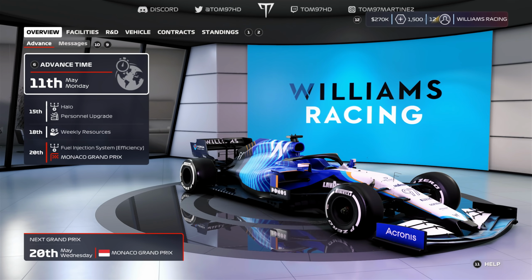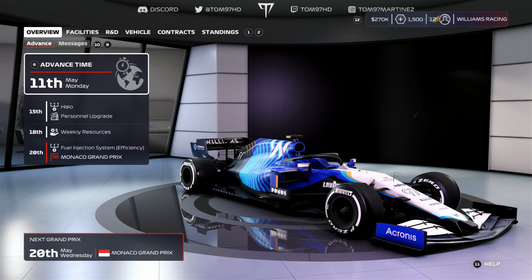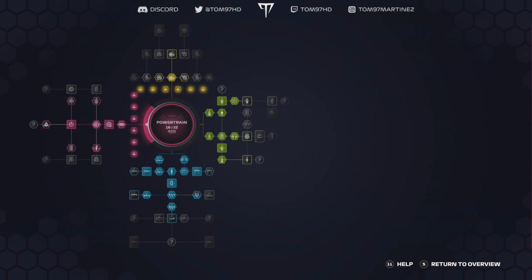We currently have 1,500 R&D points exactly. We've got an upgrade planned on the 15th and then another one on the 20th. The next race, of course, is Monaco. We've got more R&D points coming in on the 18th. So we're going to go ahead and put on one more upgrade.